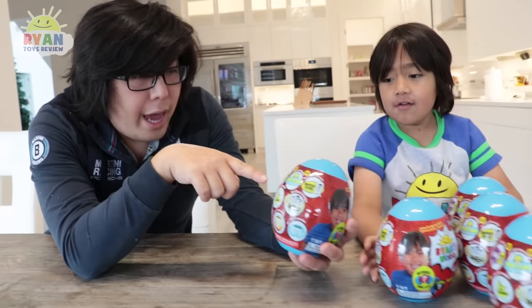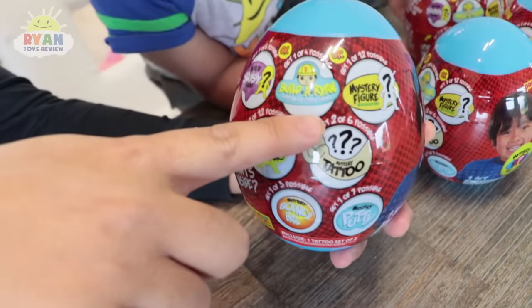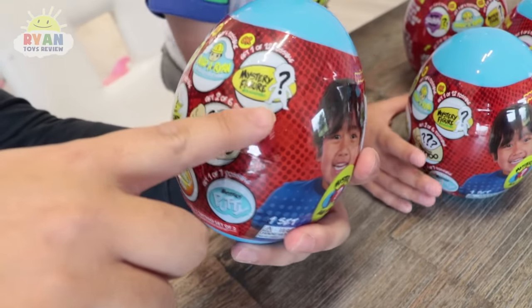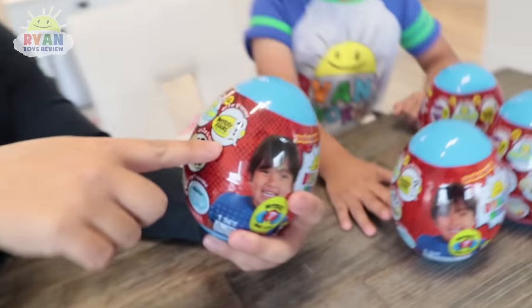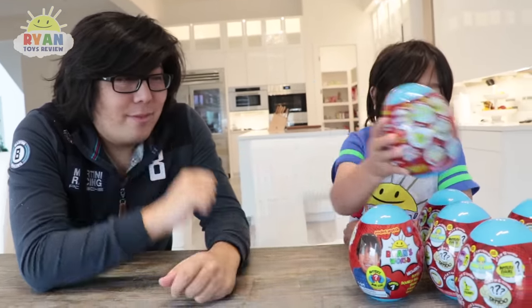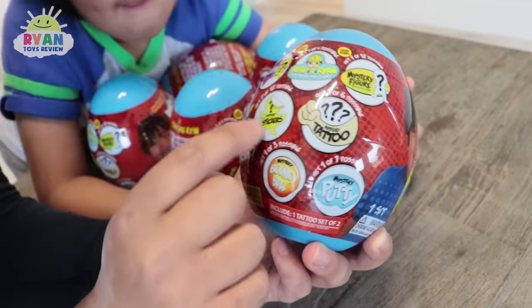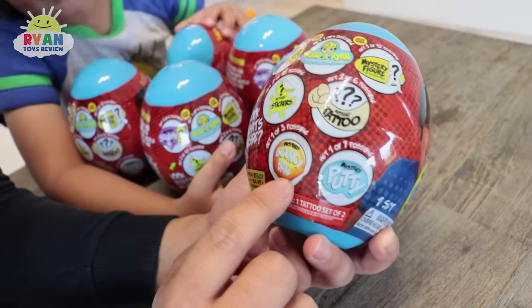This mini blue egg contains either a mystery squishy figure, or a Build-A-Ryan figure, or a mystery figure with accessory. Ooh, I wonder which one we're gonna get. Yeah, I wonder. And it also comes with 12 possible stickers or tattoo or bouncy ball or putty.